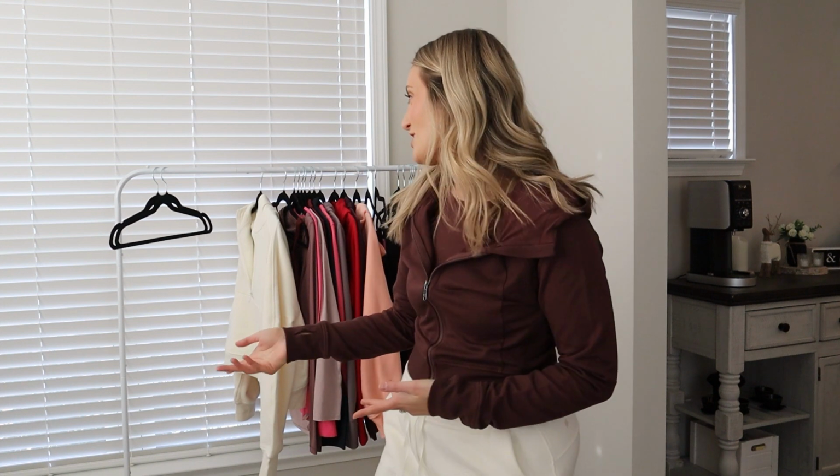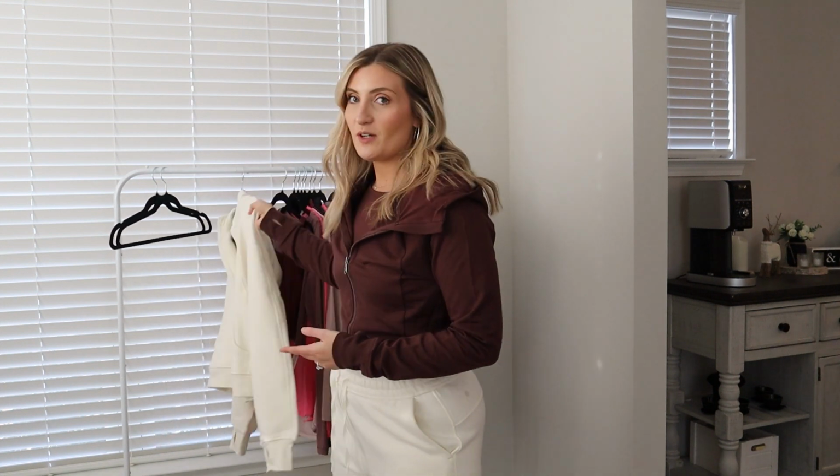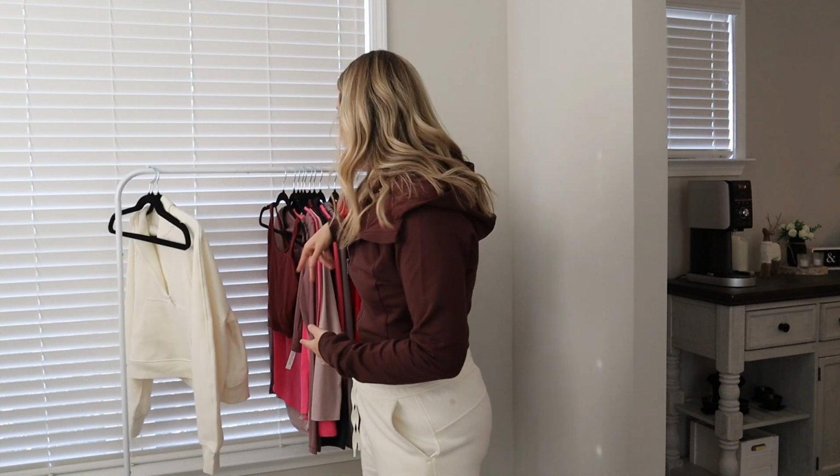Okay, so if you want to get more than this outfit during the sale, let's talk about what we should get. Obviously, we should get one of these. Loved that. We should also get cross waist.